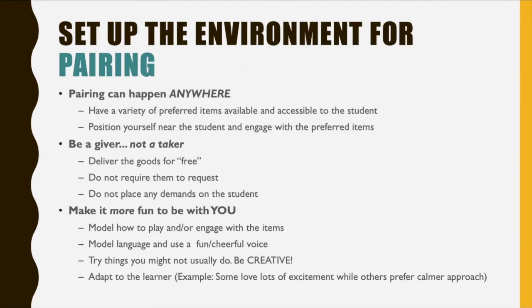Now you're ready. You've identified your students' interests, you've gathered a bunch of reinforcers that they like, and now it's time to start pairing. So remember, pairing can happen anywhere. Anywhere in the classroom, anywhere in your therapy room, anywhere in the building is fine. You want to have a variety of their preferred items available and accessible to the student, and you want to make sure to position yourself near the student and engage in those preferred items.